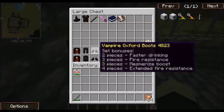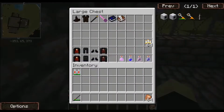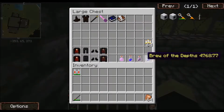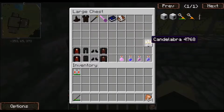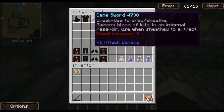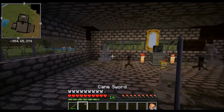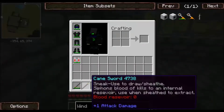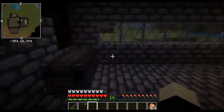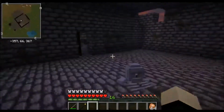Oh, this is the witch's things. There was vampires. What are these brews? Sleeping, endless water, grotesque, depth, candelabras, witch's brews. This must have been her. Ooh, what is this? That could be useful. How much damage does it do? 7? Okay, we want to use our nano saber sparingly, considering we don't have that much fuel.